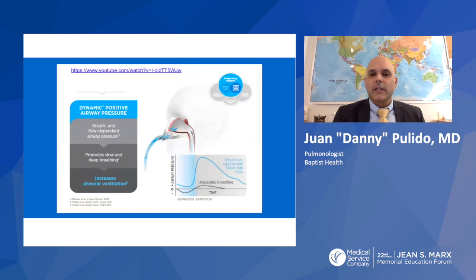So this is a couple of slides on the physiology of how nasal high flow, heated nasal high flow, has really been shown to optimize lung volume, lung capacity, and minimize lung injury to the mucosal membrane.